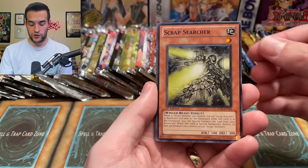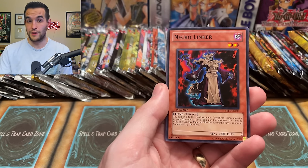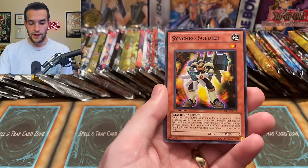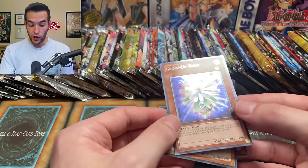We have Scrap Searcher. The part of the pack is on my finger. Okay, we got the Scrap Searcher, Medallion of the Ice Barrier, the Naturia Pumpkin. Okay, reminded me of the Duel Links. Necro Linker, the Cursed Bill. We've got Cursed Bill. We got Synchro Soldier. Oh, whoa! Oh, an ultimate rare glow-up bulb!